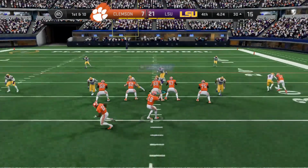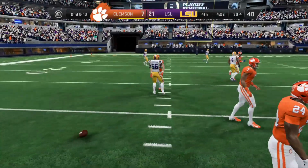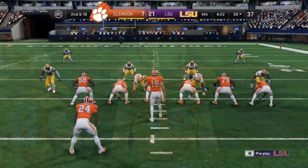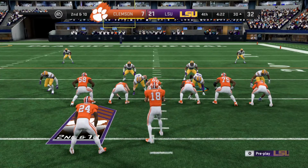So 1st and 10 now from the 30. Looking to throw. Cooper. And nowhere to fit that football in. It's knocked away and incomplete. Looking to go back to Thomas again, and that'll bring up second down.